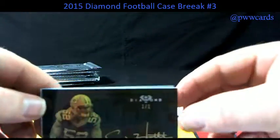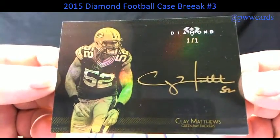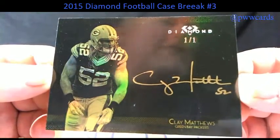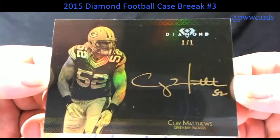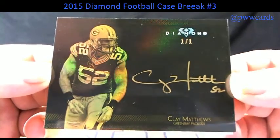If you got the Packers, look at this. Oh, boom, one of one. Clay Matthews, just like that. First box out. Huge hit. Rama Rama Ding Dong. Clay Matthews, one of one for the Green Bay Packers. Huge.